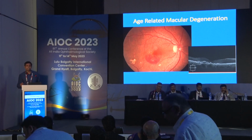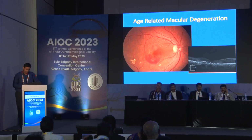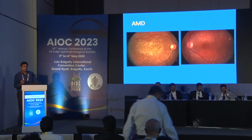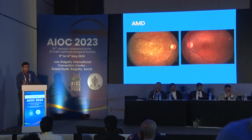And the most common nowadays is age-related macular degeneration. It can be wet age-related macular degeneration or dry age-related macular degeneration. Most of the time it will be diagnosed before doing a cataract surgery. If the cataract is very significant or a mature cataract, it may be missed.